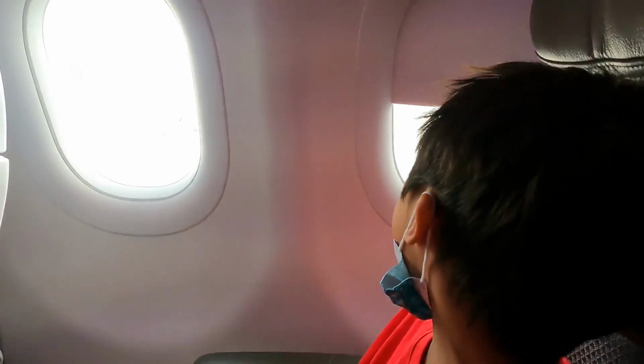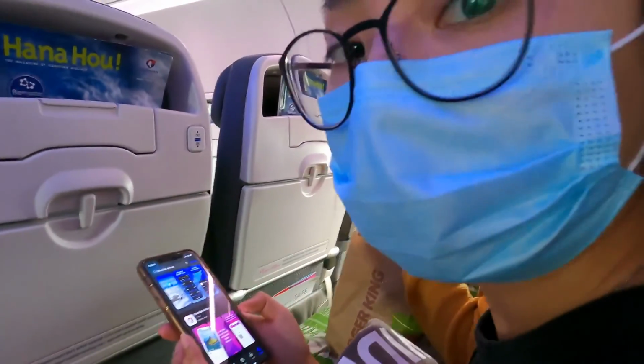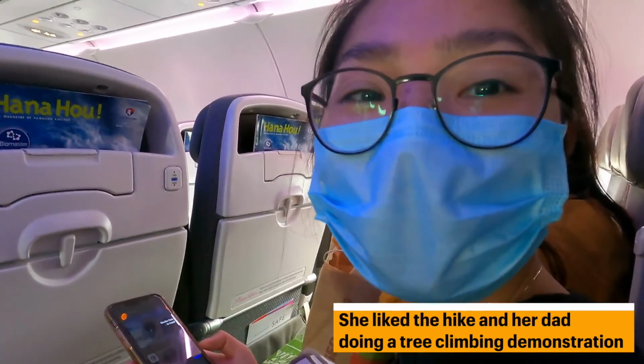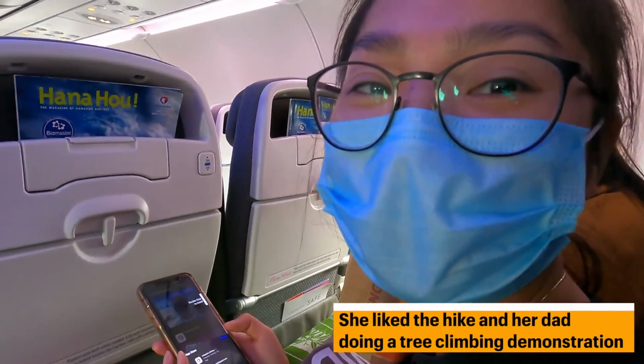Hi friends, today we're still in Hawaii, but now we're going back to California. We're at the Hawaiian airport. How long is the flight? 6 hours. So what was your favorite part about this trip? Oh, I really like the hiking part and my dad picking off the tree. He just goes hold a huge stick and he just hit the tree.